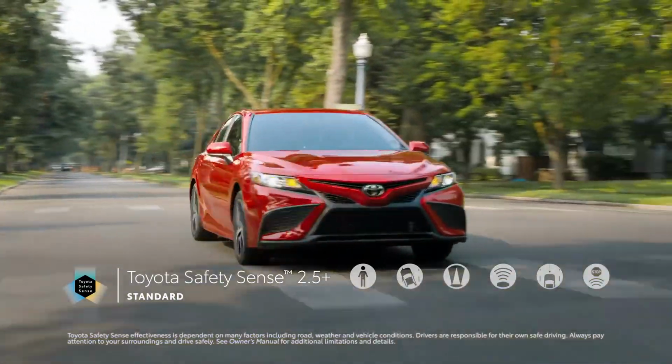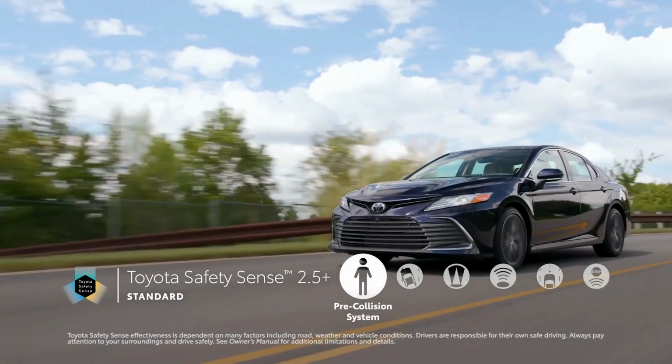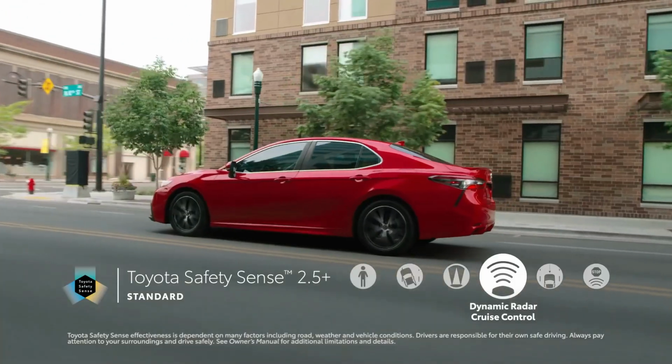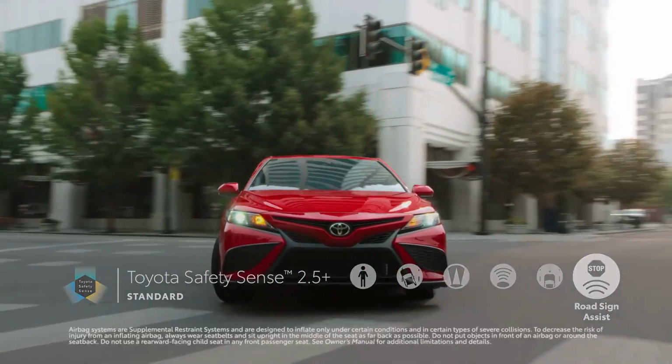Toyota includes its Toyota Safety Sense collection as standard, including a pre-collision system with pedestrian detection, lane departure alert with steering assist, automatic high beams, road sign assist, and adaptive cruise control. Lane tracing assist is also standard, which uses the lines on the road to keep the vehicle centered in its lane.